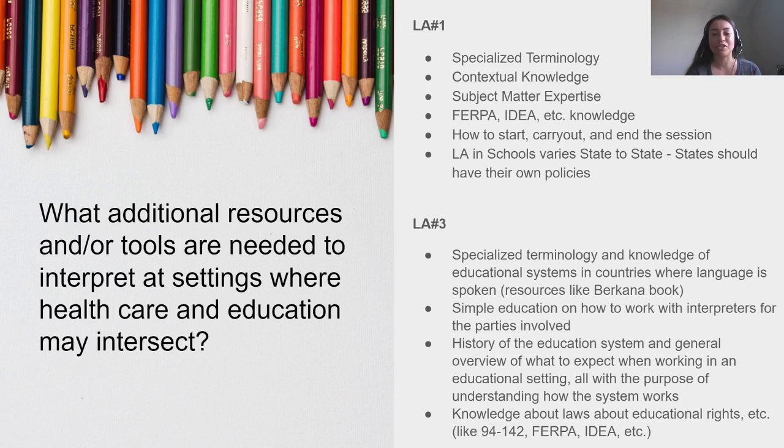A lot of other suggestions here, understanding some of the history, and of course, laws that are very specific to education. Some of the ones mentioned are up on the board, but of course, not only is HIPAA important, but now you also have FERPA, you have IDEA, you have 94-142, and there's just a lot of many other things.